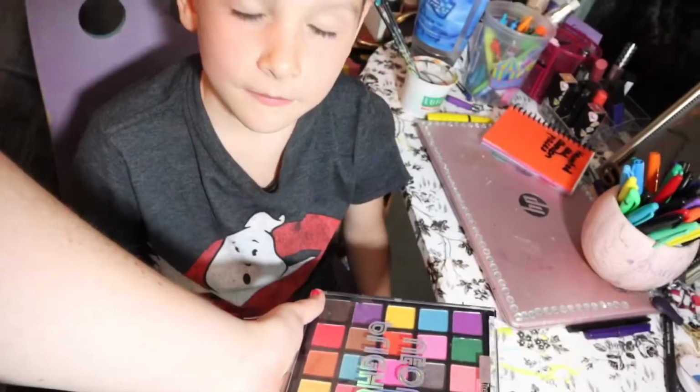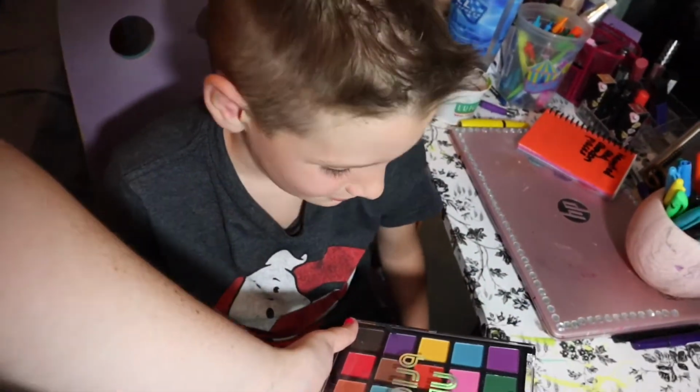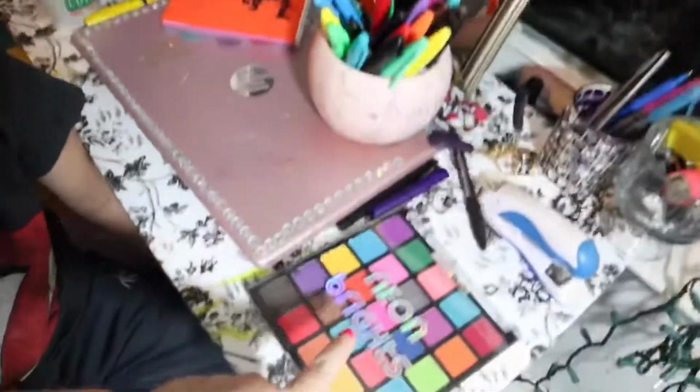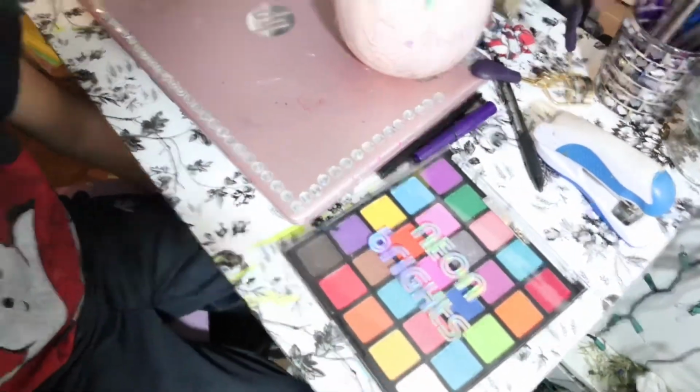Do you know what this is called? I don't do makeup. So he doesn't know what any makeup's called. So I guess that's a no. But I'm just gonna get straight to it. What color of this do you want? This is eyeshadow. The pink. Pink?